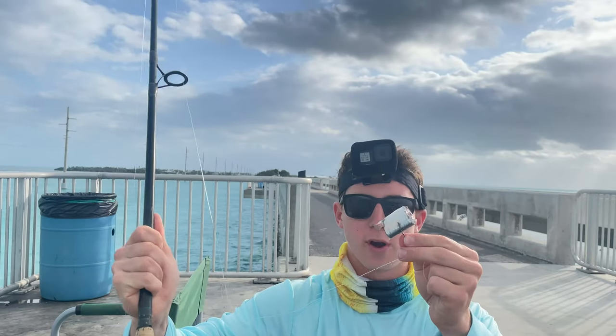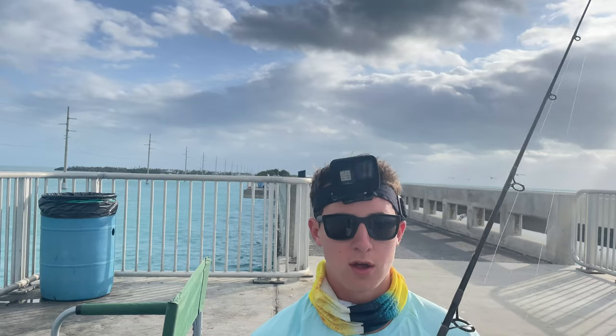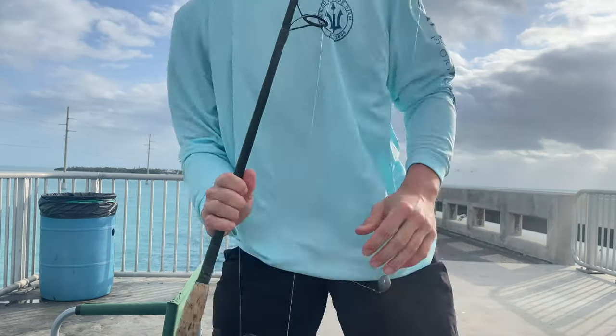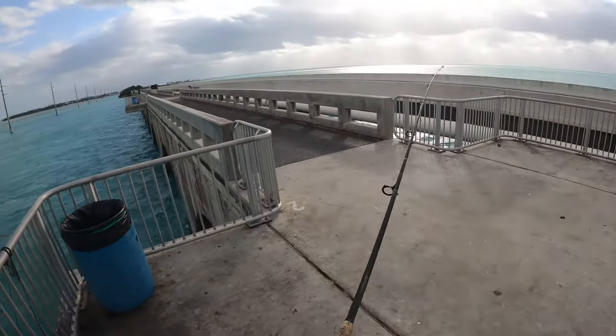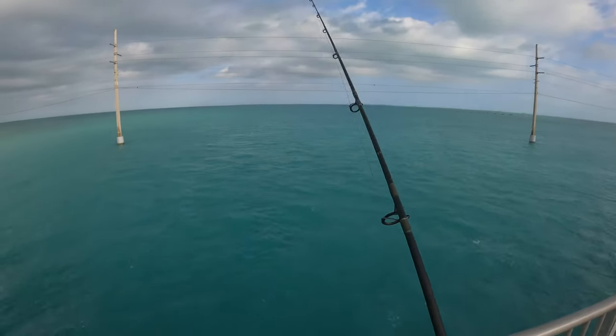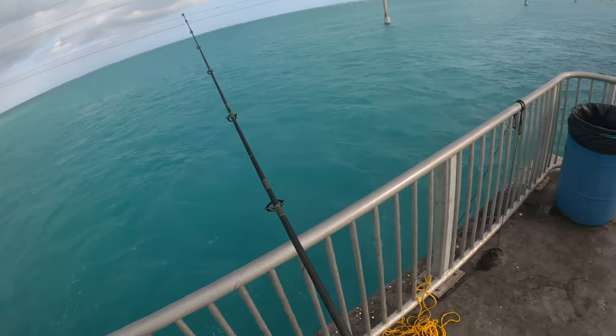One of my heavier setups I brought out to the bridge. While we rig up the other rods, we're gonna let this guy soak. So let's get out there, make a cast. All right, let's go, buddy. Not gonna cast out too far. All right.